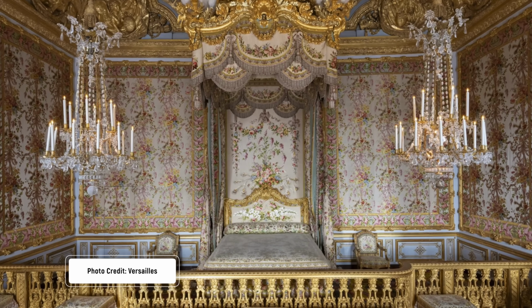Even though my style is super modern, honestly, if my house could look like a castle, like if my house could look like Versailles, I would do it. But it's not really fitting for so many reasons. But that is my dream style.